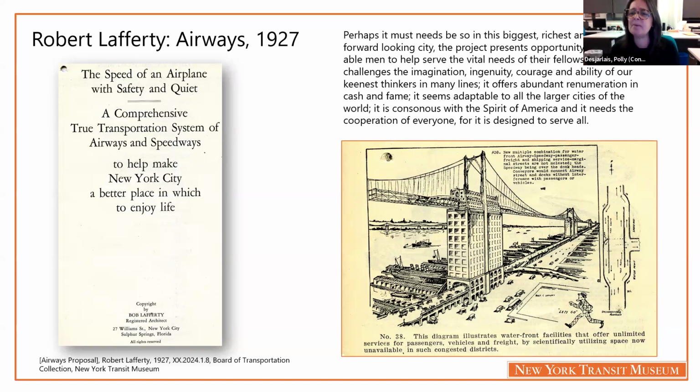Perhaps it must needs be so in this biggest, richest and most forward-looking city. The project presents opportunity for many able men to help serve the vital needs of their fellows. It challenges the imagination, ingenuity, courage, and ability of our keenest thinkers in many lines. It offers abundant remuneration in cash and fame. It seems adaptable to all the larger cities of the world. It is consonant with the spirit of America, and it needs the cooperation of everyone, for it is designed to serve all. Wow.